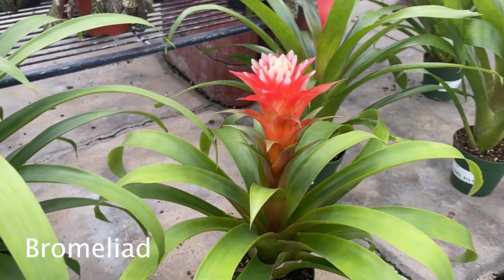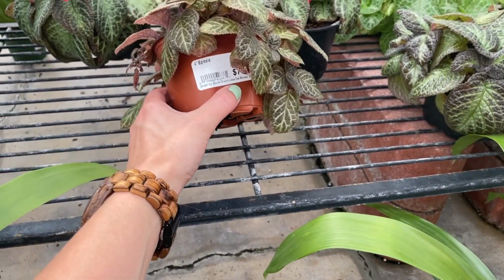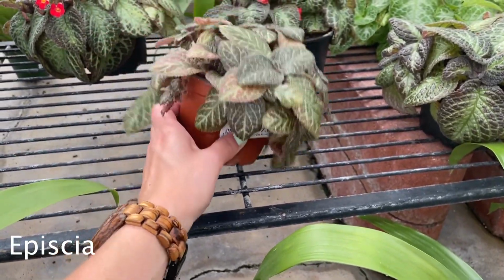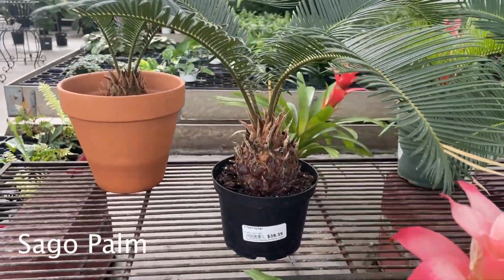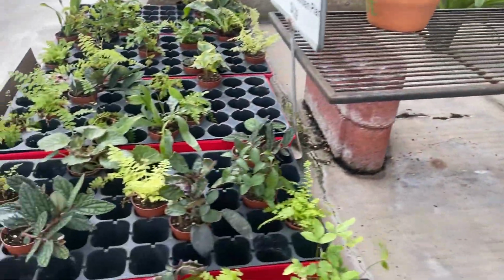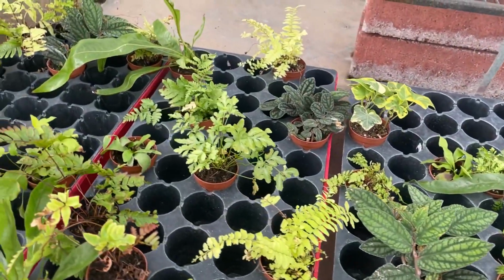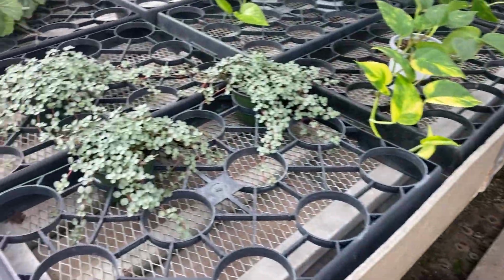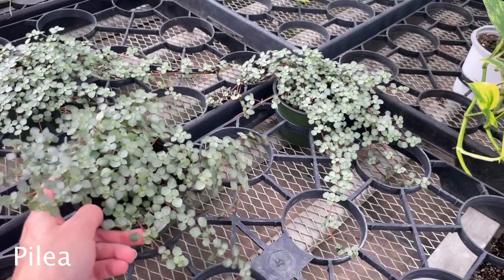Some bromeliads over here for $13. I don't know what this is. Episcia for $8. In the middle, there are Sago Palms for 40, or yeah, 40. I can round up. A bunch of little baby plants, lots of ferns it looks like. Have to water those quite a bit. I think this is a Pilea baby tears. This Pilea assorted. I think this is a baby tears.